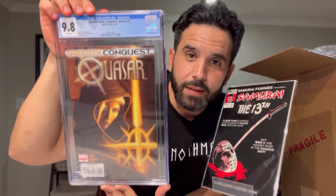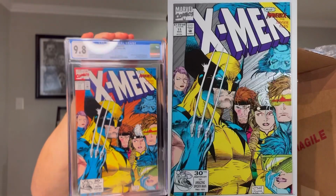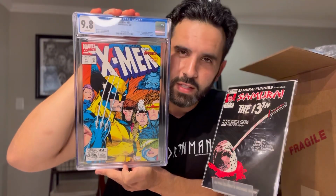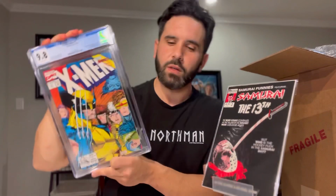So happy about that. Okay, everybody's seen this cover. This is the classic X-Men number 11, classic Jim Lee cover in a 9.8. Gorgeous, happy to have it. I do have a Prescreen variant of this. That is the silver variant that came with the X-Men board game. That is really scarce and really hard to find. And I do have one of those in a 9.0. So this will go good with that.